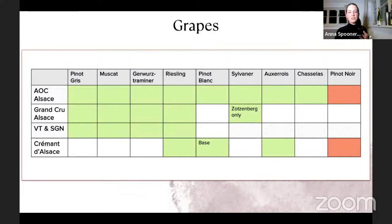But botrytized wines in general, if you were to have tried one, it probably more likely would have been one of the wines from Southwest France. So a Montbazillac or a Sauternes. Those are also botrytis affected.